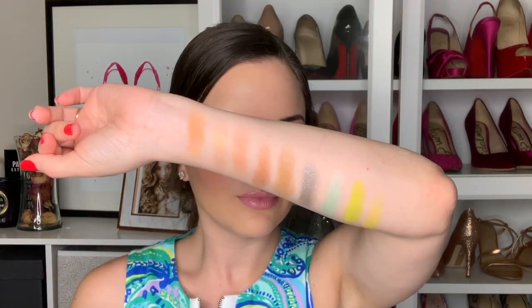Starting at the top, we have Beachaholic, Sure Thing, Heat Wave, Tankini, Driftwood, Tide Pool, Vitamin C, Limelight, and Sunburst. I think all of these colors are so pretty, but I still have to say these crazy colored ones at the end are my absolute favorites.